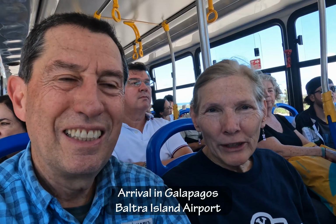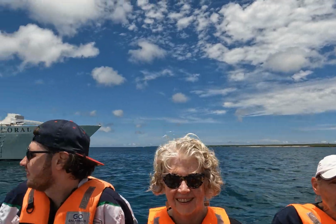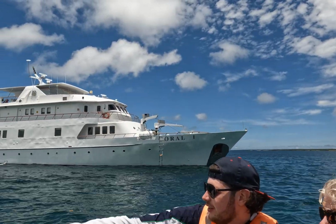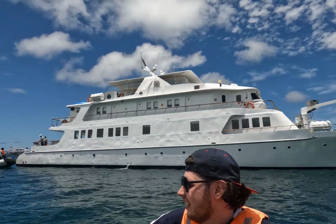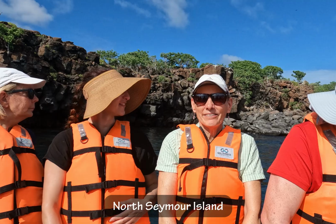We're on the bus, ready to go to our boat tour. The Coral One. Here we are. North Seymour Island.